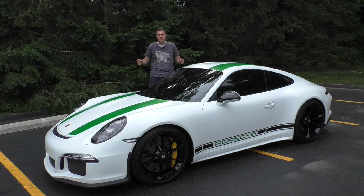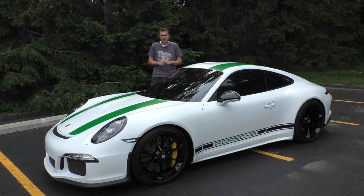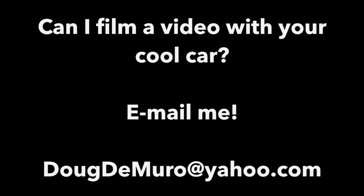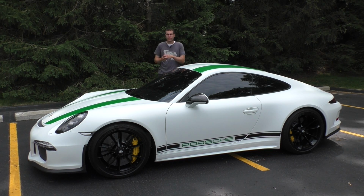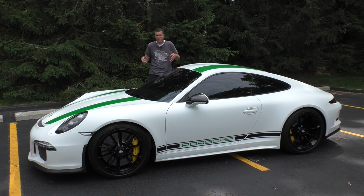With that out of the way, I'm going to give you a tour of this thing. Now, this car isn't as weird and quirky as some of the cars I review, but it is really cool. Let me show you what I mean. We'll start on the outside, where the casual observer would probably say that this car looks pretty identical to a regular 911. And in fact, they're not wrong.